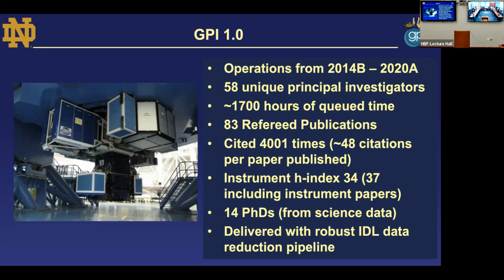That doesn't include the vast history of GPI in contributing to SPIE. There's more than 100 different SPIE publications that are contributing to the field. This means that the instrument has an H index of 34, and if you include the instrument papers, it gets to an H index of 37. These papers are not just used by people in science, but they're referenced by other instrument teams. They're referenced by future instruments as the different developments of direct imaging instruments have been able to contribute to each other. GPI resulted just from science data in 14 different PhDs.